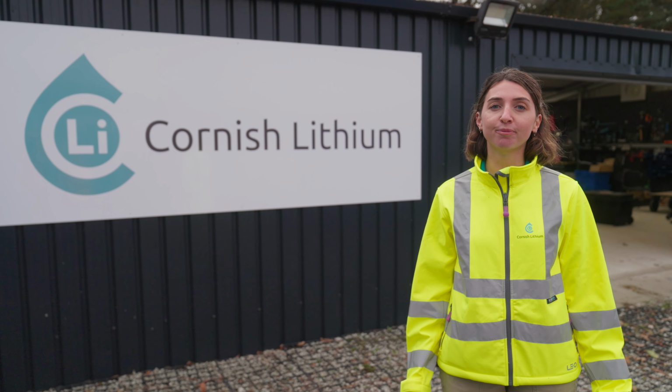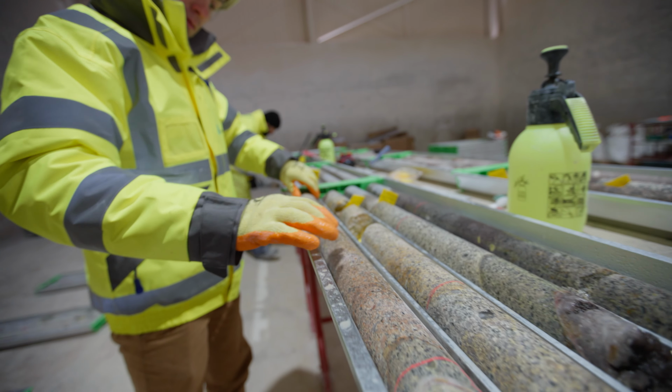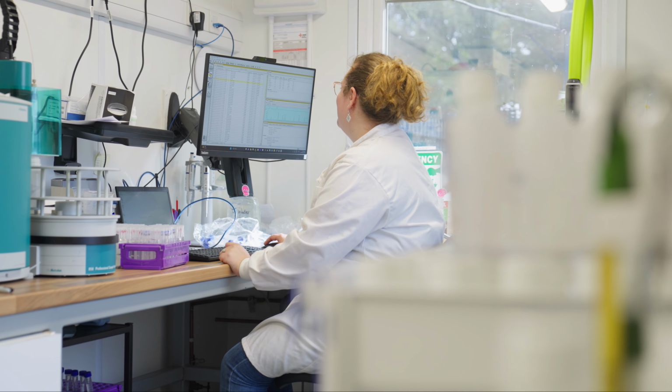Part of my work includes telling our communities what we're up to. Let's find out more. At Cornish Lithium, we're using Cornish mining history and modern technology to work out how to extract lithium from the ground beneath us. Lithium in Cornwall was first known about in 1864, but has only recently been looked at for using in modern technology. We're planning to create high-tech and environmentally friendly ways of mining.